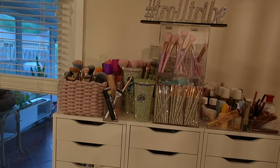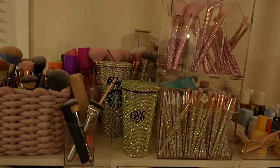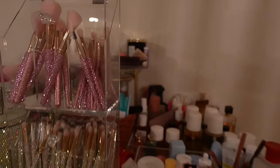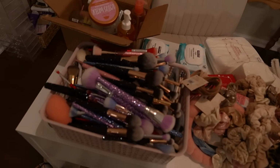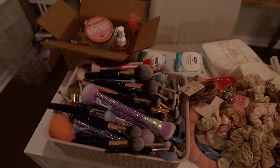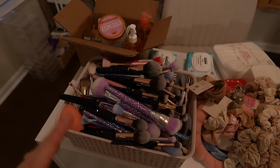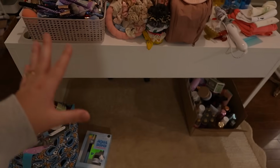So I have been using and loving my BK Beauty brushes, which are super dirty, and you can see them up here, but I don't have too many of those, so that's what I've been mostly using. I do have Laura Lee Los Angeles brushes, but those also are no longer in business, so we'll definitely have to do a bit of a brush declutter and make some space because we're very limited on that.